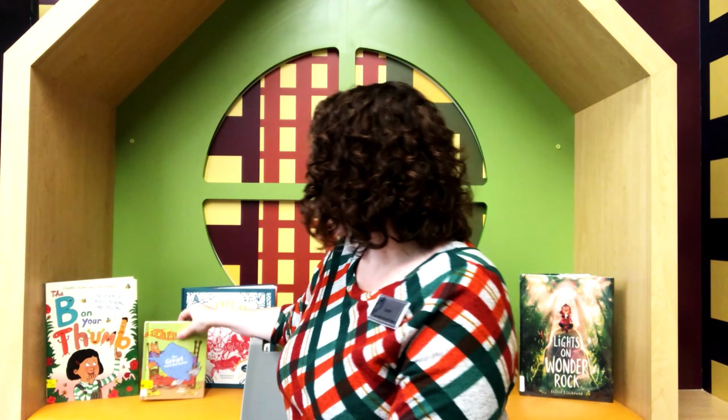Okay, so those were our picture books. Moving up the scale, we have some blue dots I'd like to share with you today. So blue dots are what we call our beginning readers. Kids just learning to read on their own are gonna go to the blue dots. So like kindergarten, first graders, and you can tell because they have that blue dot right there.